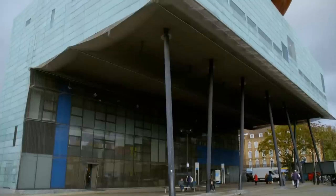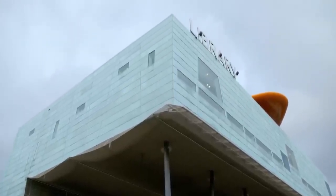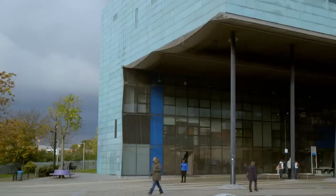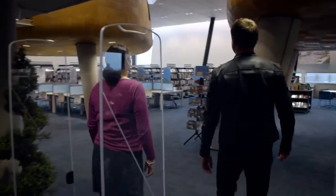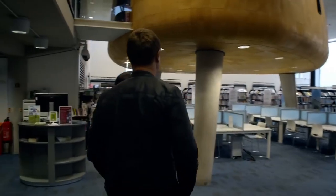Oh, it's absolutely amazing. It's really different to its surroundings, though. Peckham Library won Will the Sterling Prize, architecture's equivalent to the Oscars, in 2000. Inside, it gives a perfect demonstration of his unconventional architectural style. Look at this. What do you think? Oh my God.